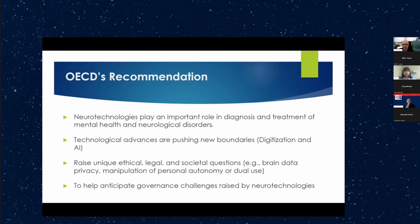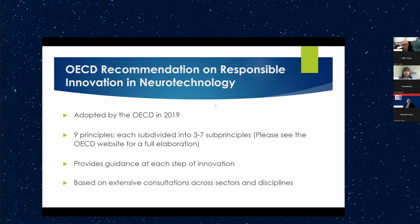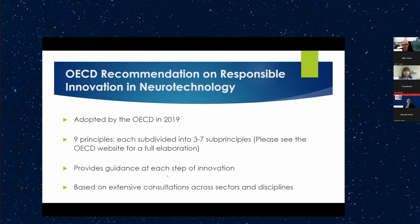And next slide. So turning to the OECD recommendation itself, OECD recognizes that neurotechnologies play an important role in the diagnosis and treatment of mental and neurological disorders. In fact, 1 in 3 Canadians will be affected by brain or nervous system illness in their lifetime, and the current cost to the Canadian economy is estimated to be $61 billion per year. So, while approaches to brain health are urgently needed, neural technologies raise a range of unique ethical, legal, and societal questions: issues surrounding brain data privacy, manipulation of personal autonomy, and dual use.